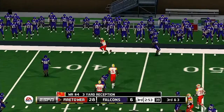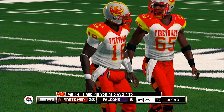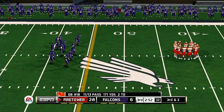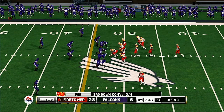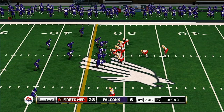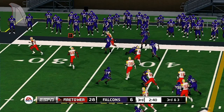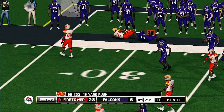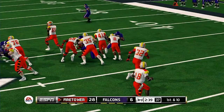Caught out in the open. He goes out of bounds around the 48-yard line. That makes it third and three. He's at the 40. He gets hit out of bounds at the 32. He got the first down and much more. I'll tell you what, this guy is a threat every single time he touches the ball.